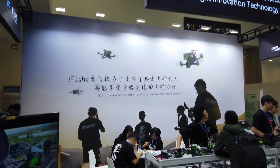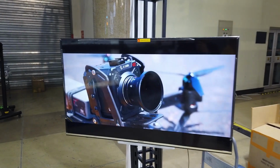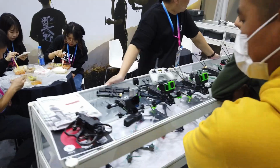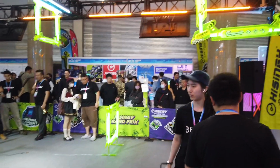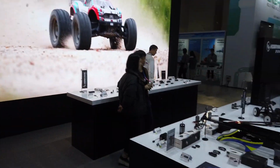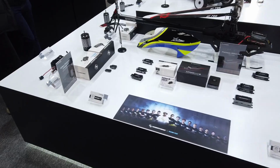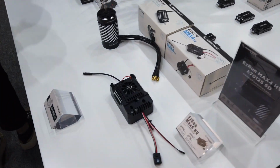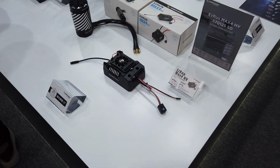Frames they're selling. iFlight. So this is the Hobby Wing booth. They make ESCs, well known for that. It's freaking big ESC and motor, no, for 1/4 scale RC cars.